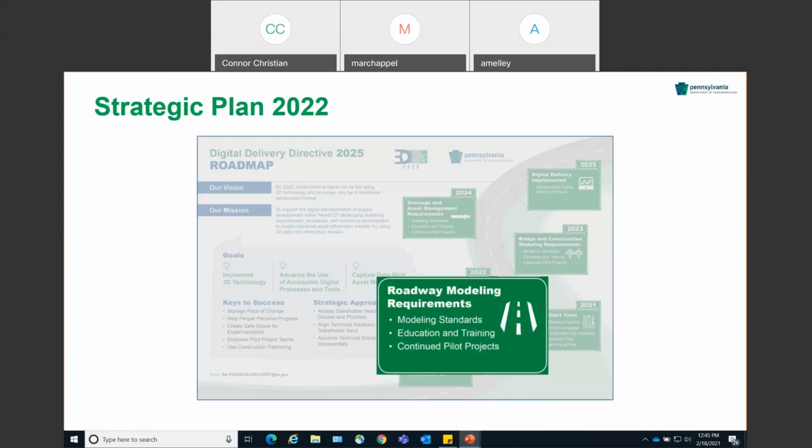So we'll start with 2022. After this year, when we have taken all the time to set up some of the requirements and some of the standards and some of the guidance, in 2022, there will be a strong focus on roadway modeling. So there's going to be pilot projects that are focused on the digital delivery of the roadway. We'll be working in the design phase. We'll be working in the construction phase. We'll be looking at how this might work with asset management, but it's all going to be very focused around roadway modeling.